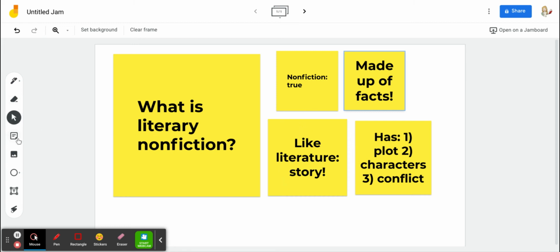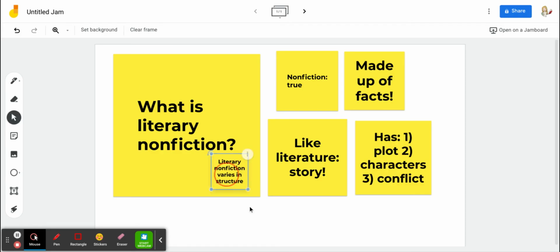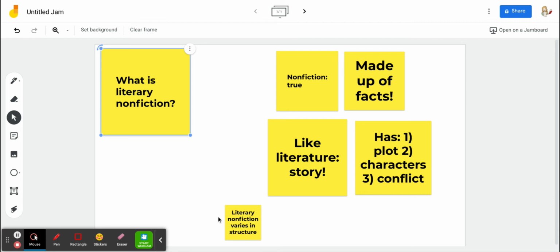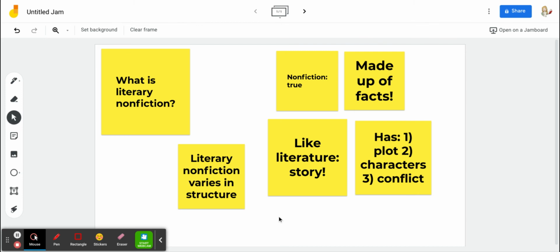Now, another thing to know about literary nonfiction is that it varies. Literary nonfiction varies in structure. So you might have a literary nonfiction book that feels kind of like a memoir, or you might have a literary nonfiction book that feels more exactly like a story. It just happens to be true. Or you might have a literary nonfiction book that feels a lot like a science textbook, but it just has some story parts to it. So, depending on the type of literary nonfiction book that you choose, it might feel really different.